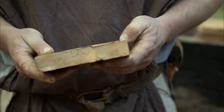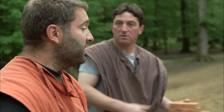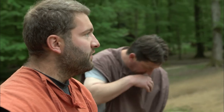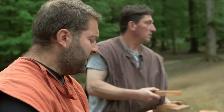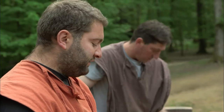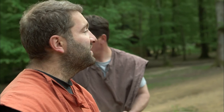So, why are you guys spitting on the tiles? Oh, to see if it's cooked, because sometimes the sound is not enough. The sound can be at the middle, we don't know if it's raw or cooked. So we can spit on it, and if the saliva stays there, it's cooked. If it's going inside the tile, it's not.